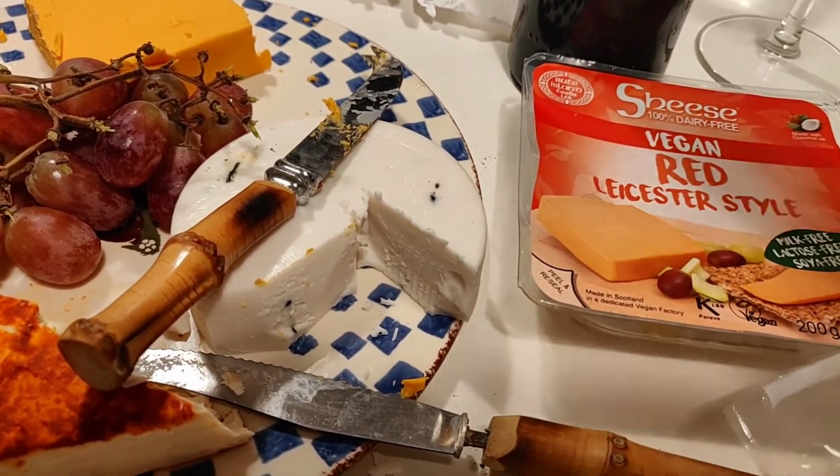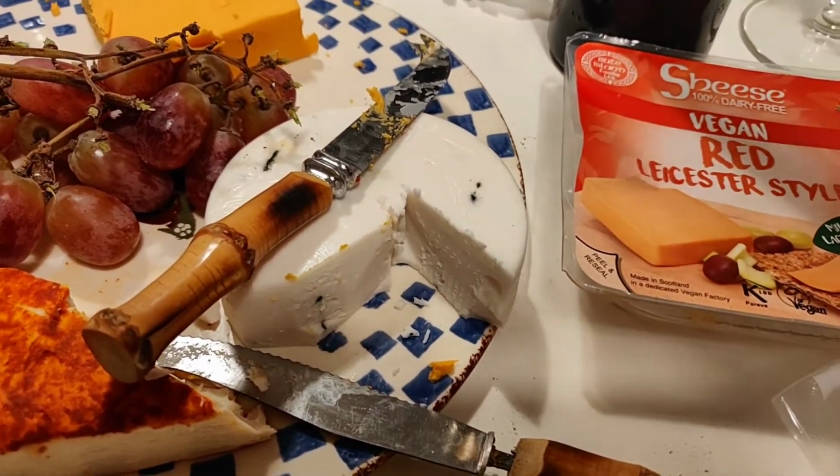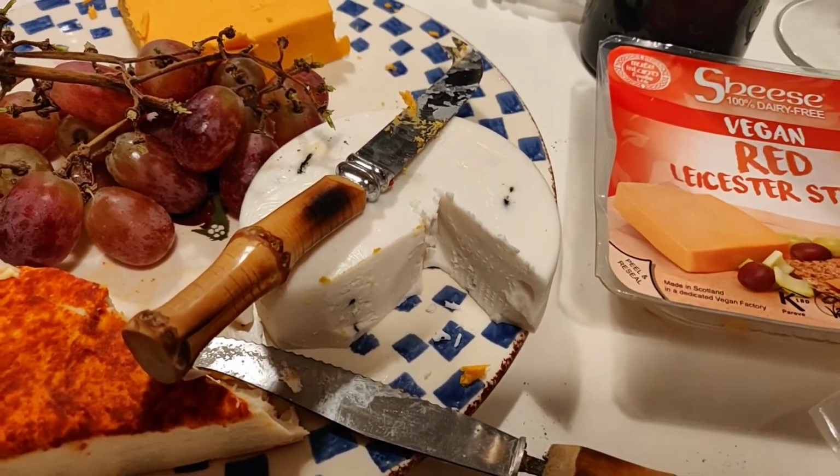So 100%, you can build your own vegan cheese board. So get online, do it, because it's awesome for Christmas and as the weather turns in.